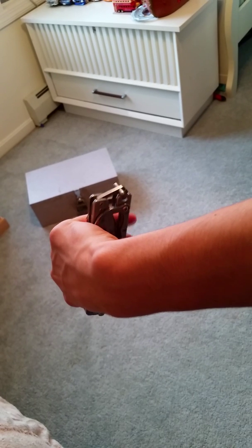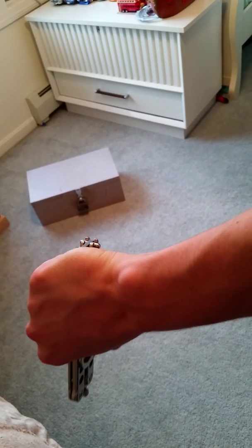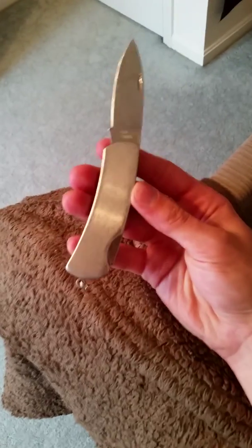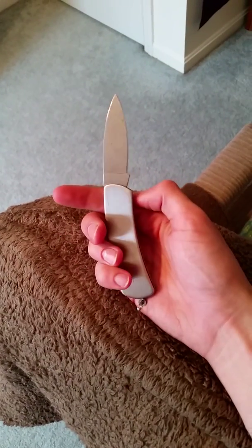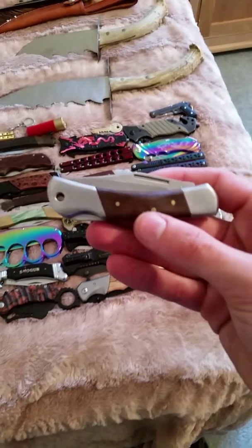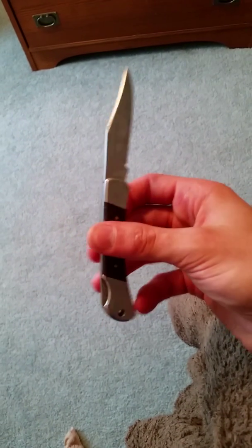Let's see if I can do this. Yep, all one-handed. Close, open. It's not gonna fall out. I mean, it could, but you never know. This is some knife I found in my basement back in my old house. Just simple, plain, made in China. Done. This is just a small knife. Nothing too special about this. I'm actually going to stop talking with the folders now. I'm just going to show you a brief little look at each one of them.